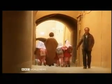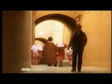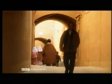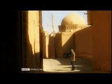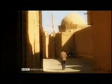I'm in the old section of Yazd. It's a maze of narrow lanes that seem to go on for miles. It feels like you could walk for days and never find your way out.